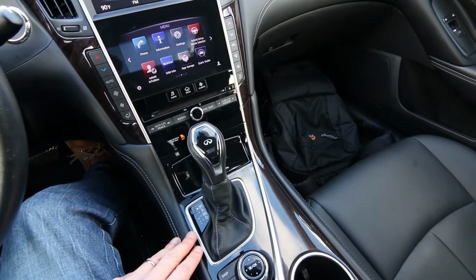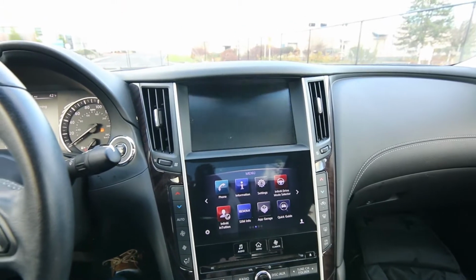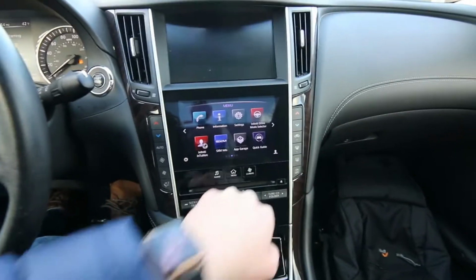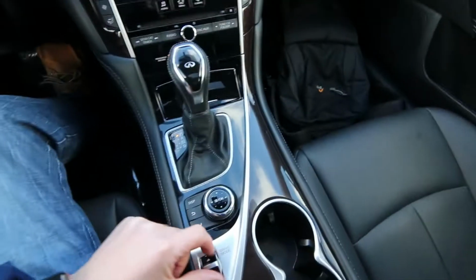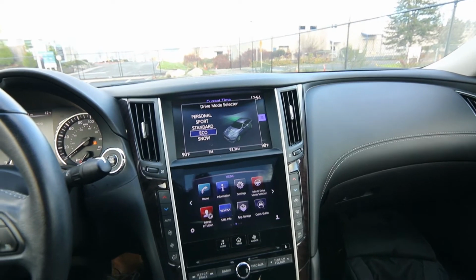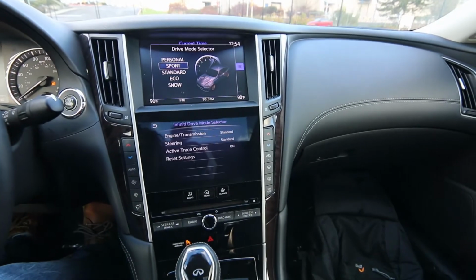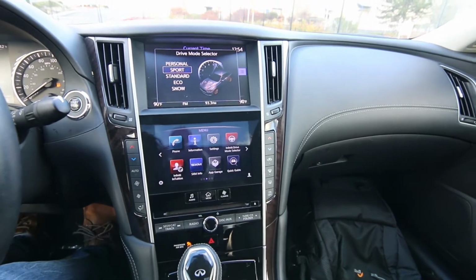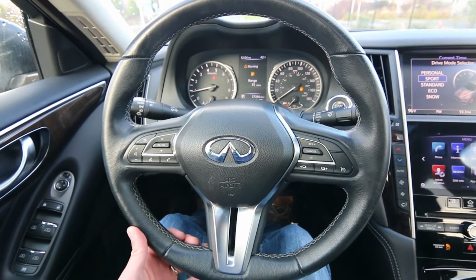7-speed automatic transmission. We have a dual display system. The top screen is for the clock and parking camera. The bottom screen is a tablet-like interface for vehicle settings and apps. We have a drive mode selector that will make changes to transmission shift points, steering effort, and throttle sensitivity. You can also access the drive mode selector here. You can personalize it. We have 27,386 miles at the time of making this video.